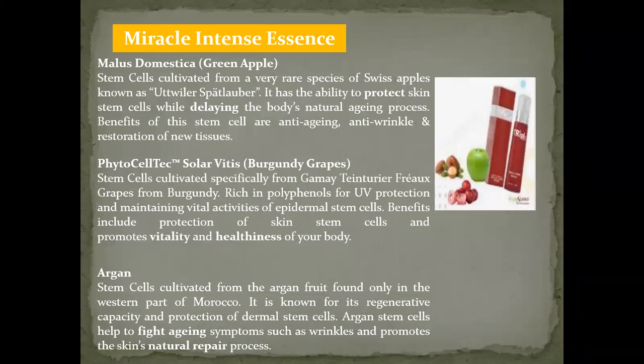The stem cells originate from the argan fruit found only in the western part of Morocco. It's known for its regenerative capacity and protection of dormant skin cells. Argan stem cells help to fight aging symptoms such as wrinkles and promote the skin's natural repair process. That is why this product is amazing.